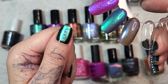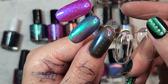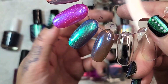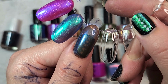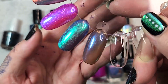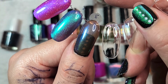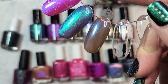Now, keep in mind, I am wearing a pretty dark polish on my nails at the moment, so you can definitely see a lot of that through some of these lighter colors, or in this case, a sheerer polish. I think I saw Latanya over at Lacquer to Lashes wear this on her nails, and she wore it in 4 coats. So she was also experiencing a pretty sheer formula with this. I will say for myself, what I'll probably end up doing for my own nails is put this over a chocolate brown of some kind.